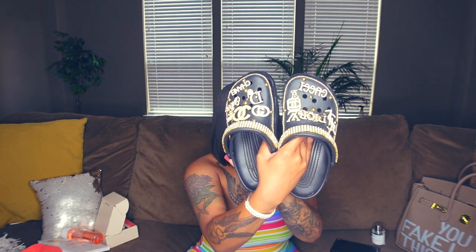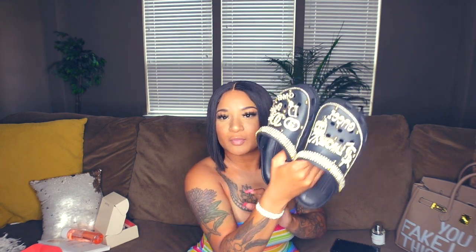So I love these. They're so comfortable. I wear them everywhere. Oh, and in case you guys are wondering, I'm an 8.5 in women's, but my Crocs are a 7 in women. So please make sure you size accordingly. Let me put them on. Like, this is so pretty. And I got this fake Chanel bag that's black and gold. So everything just goes. And it's just so beautiful.